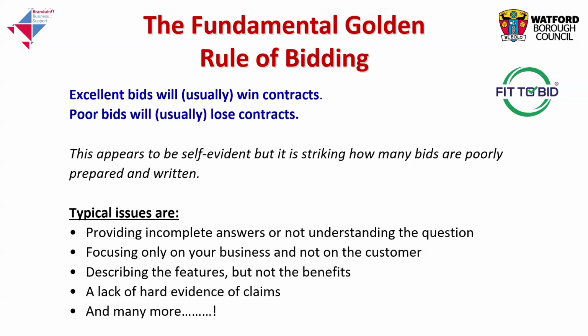Focusing on your business and not the customer. Absolutely. It isn't about you. It isn't about how marvelous your company is. It isn't about the machinery. It isn't about your processes in as much as how great you are. It is about what you do for the customer. What problem do you solve? The tone of it has to be completely focused on the customer and the relevance to that tender. Again, relevance is a big deal, but we haven't got time today to go into relevance. I will cover it next week.